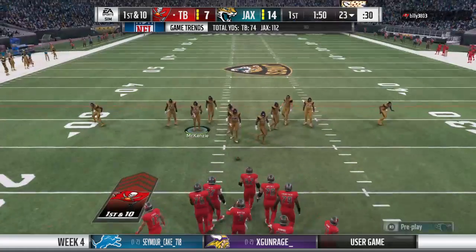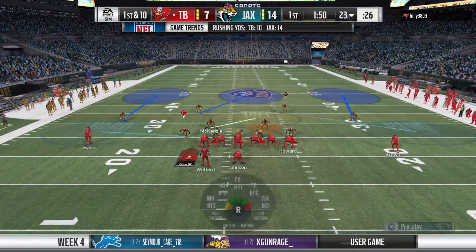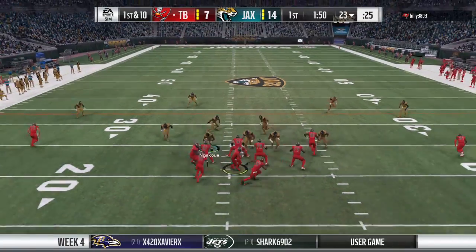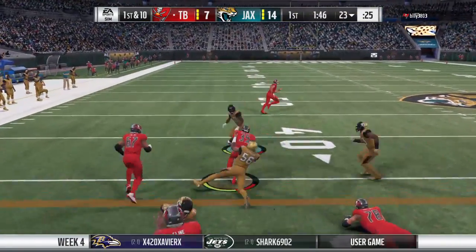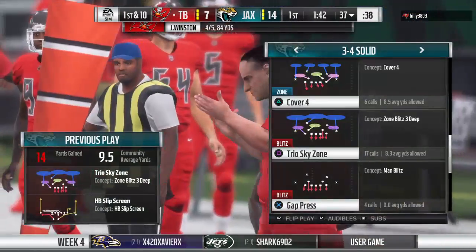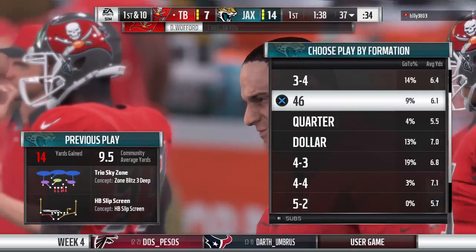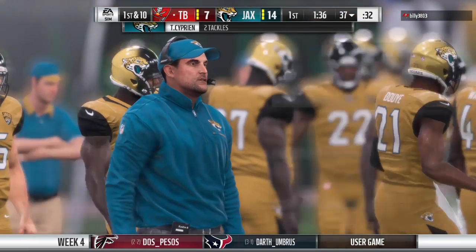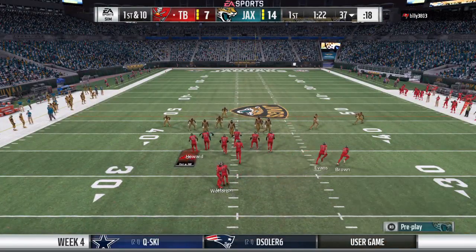And when you start plotting for this drive, when you start thinking to yourself, okay, what are we going to do? You don't go away from what you did before because that worked, but you have to be prepared for wrinkles and counters because you know they'll make some adjustments. Now they set up the screen. That's complete. And they're able to get this one across the 35. A good gain of 14 there, and it moves the chains. First down and 10 now for the offensive group.